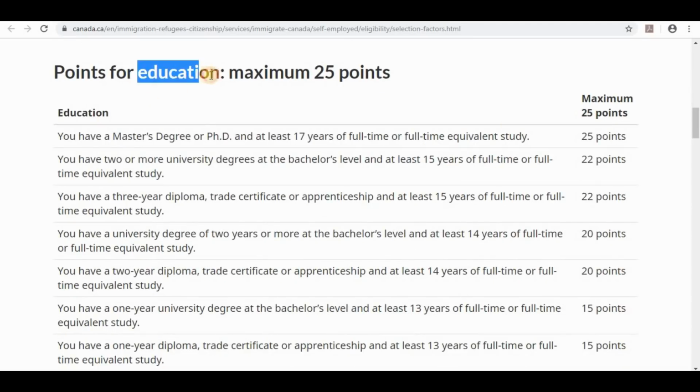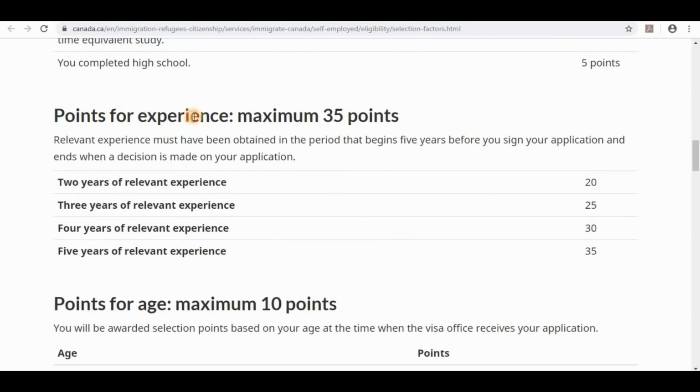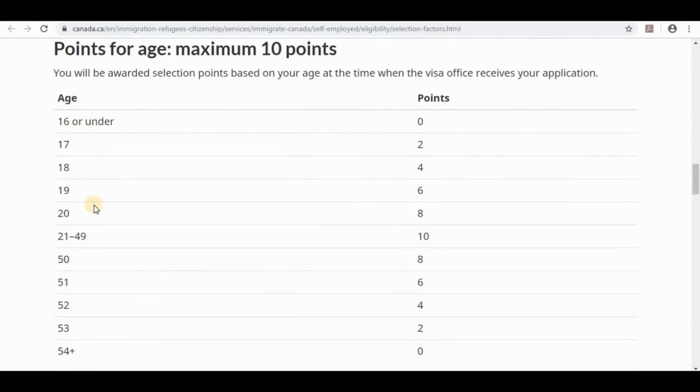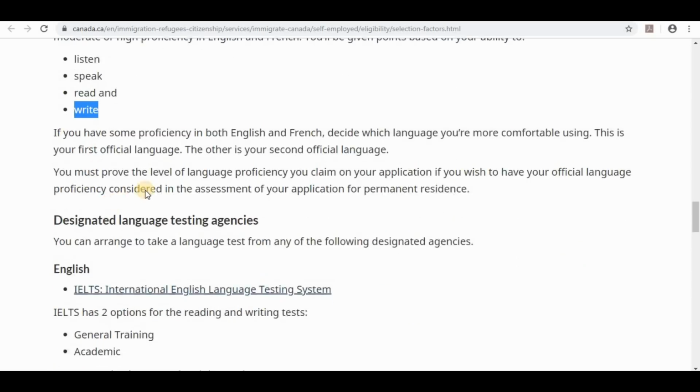If you start with education, you get 25 points if you have a master's degree. A bachelor's level will give you 22 points. A 3-year diploma, 22 points, and so on and so forth. Now moving on to work experience, you get points based on how long you have worked in your occupation. For example, 2 years of relevant experience gets you 20 points. 3 years is 25 points, and so on and so forth. For age, you get points based on how old you are. And for language ability, you get a maximum of 24 points based on your listening, speaking, reading, and writing scores.